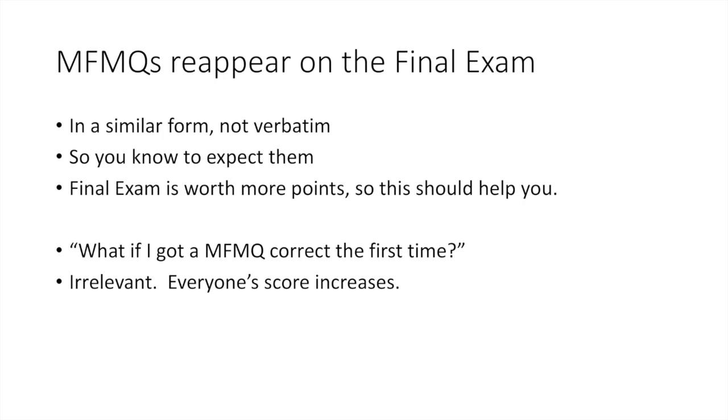So, another way that this helps you, besides removing those questions from those exams, is I bring them back on the final exam. And you know these questions are going to be there because I'm telling you right now that they will be in some type of form or fashion. You know to expect them. And since the final exam is worth more points, those questions should help you if you know that they're there and you understand the concepts, being well forewarned that they will be there.